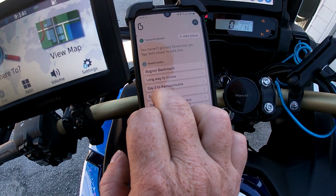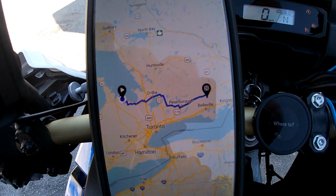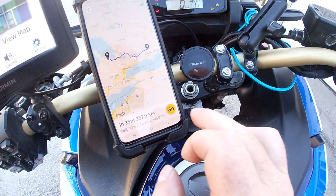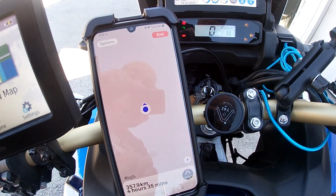So day one, we're going to Tweed, and then there you go. You can see where we're heading from, and that's the route. And then the Beeline has to be on, of course. And so when I hit go, it's going to plan this out.